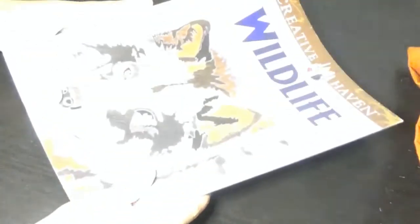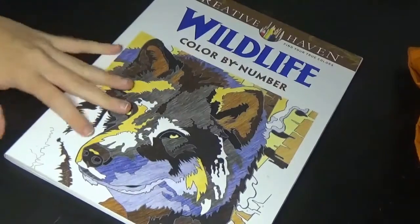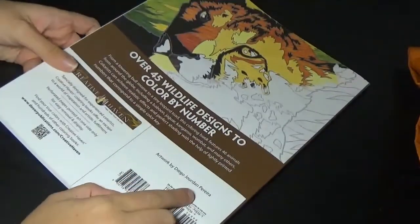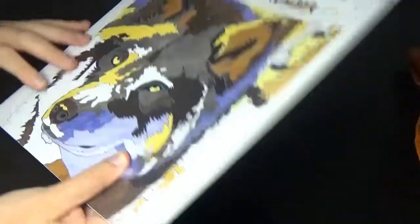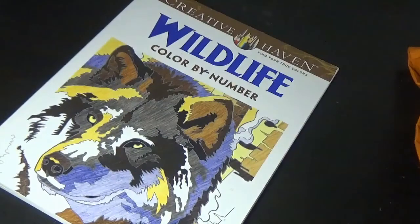Next I have a Creative Haven color by number book. This is Wildlife color by number, and there is not an author on the front of this. Hang on. Okay, it's Diego Jordan Piera. I've colored a lot in this book. This was one of the first books I ever colored in.